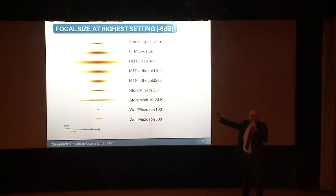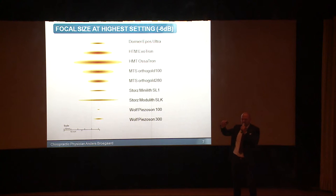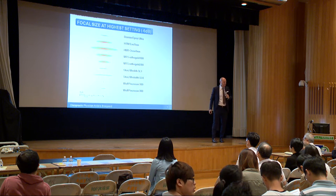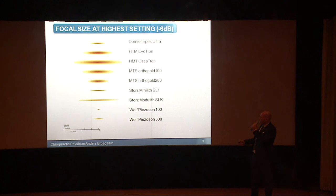So this is probably what you've been shown by the different manufacturers, that each machine can produce a different size of focal zone, which is this focal shock wave zone. The old devices produce the bigger zones, and the newer devices produce smaller zones. But it is not true.